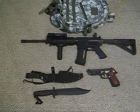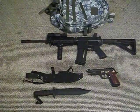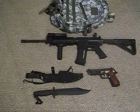Really, I think you need a knife that can take off half a skull with one swing, because you don't want to swing and then have it bite you in the hand. So you want at least a one-hit kill.